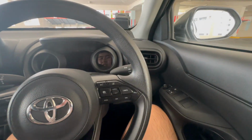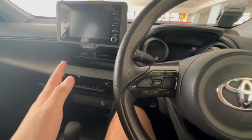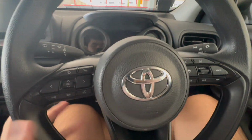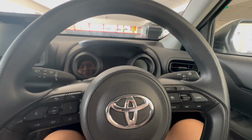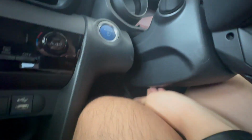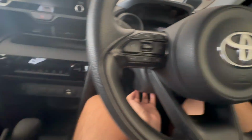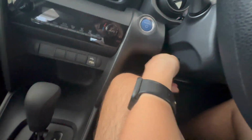Now let me just show you guys the steering wheel. For the steering wheel itself, I have to turn on the car unfortunately, which I'll show you guys later on. But for the time being, let me just show you guys, if you guys are wondering how do you adjust the steering wheel for this car itself. Basically, there's this lever right here which you guys can pull, and the steering wheel basically just drops. You can just adjust it according to how you like, and once done, you can just pull it back up, and it will just lock in its position itself.